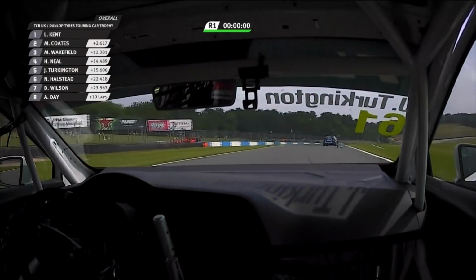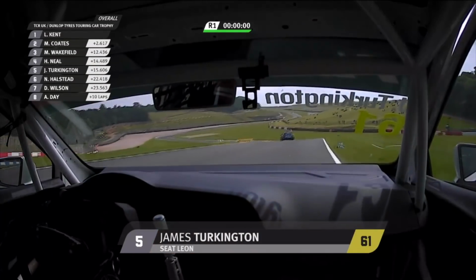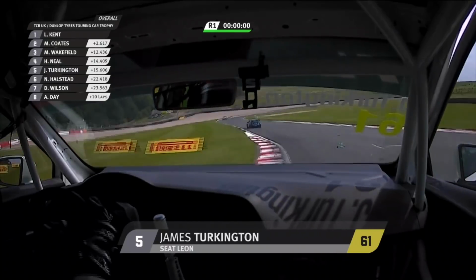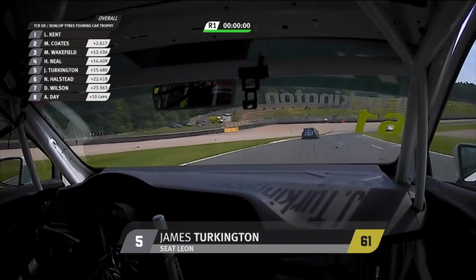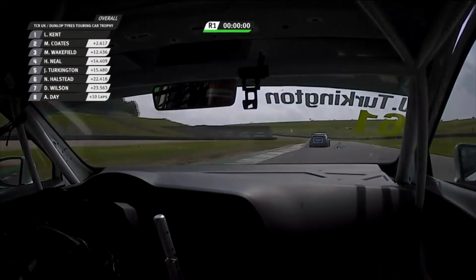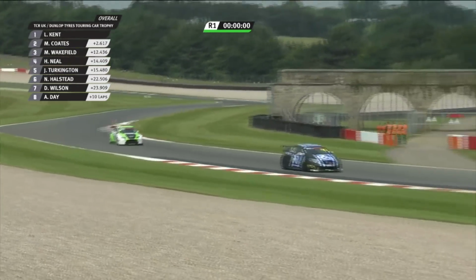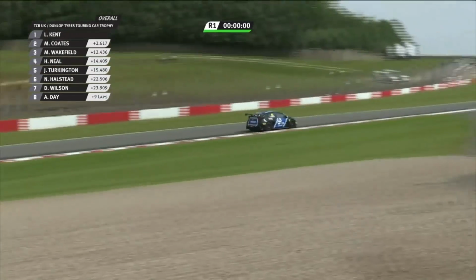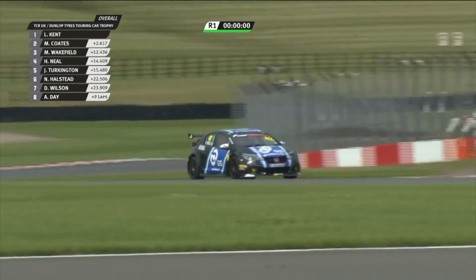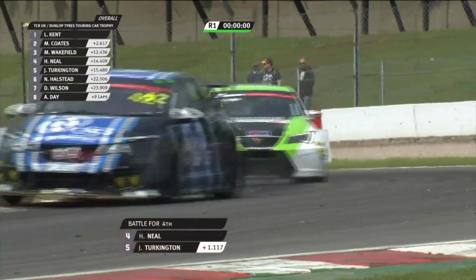Back with the 5th place man, James Turkington, 1.1 seconds behind, so he's taken 4 tenths out of Henry Neal on the previous 2 laps. That's not a big difference from the half a second he was taking previously, but it might just be enough for Henry to hang on to this. Yeah, by the time they exit the second sector, effectively, the gap was pretty much staying the same because, again, it's through sector 1 where the Honda's much closer. So the previous lap time, last time by, they were pretty much equal, but a couple of laps before that, it was looking good.